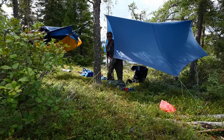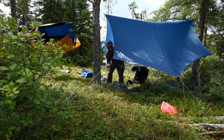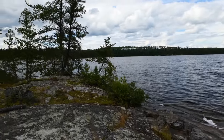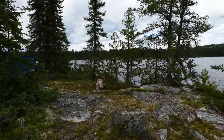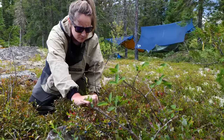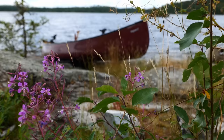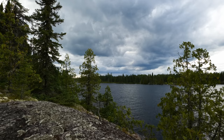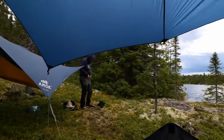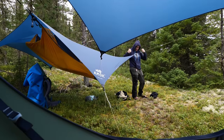Really nice spot here for the night. Share a tree. Love that. Awesome. And blueberries right under our hammocks. Here's a look at the site. Couldn't say no to it. Just a big exposed rock. There's Aaron picking some blueberries for steel cut oats tomorrow morning. Beautiful. Oh yeah. Right decision to stop. Yeah, absolutely.